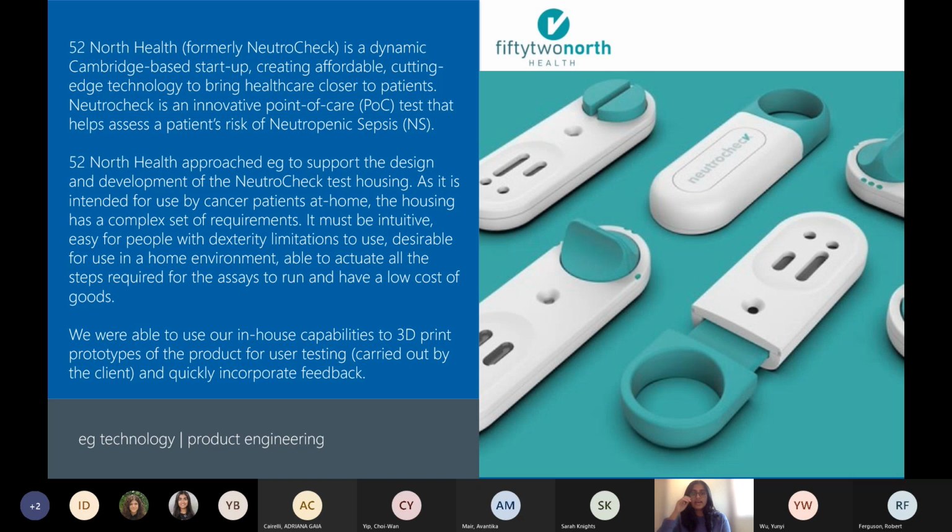NutriCheck is a point-of-care test that assesses a patient's risk of neutropenic sepsis, designed for cancer patients. It is aimed to be used at home or in a triage setting to monitor the patient and to inform if a patient needs urgent care or antibiotic treatment. This device benefits both patients to be more comfortable in their own homes and also relieves the pressure on hospitals.